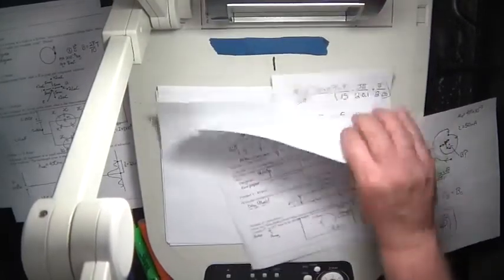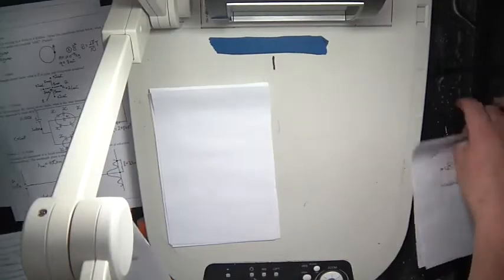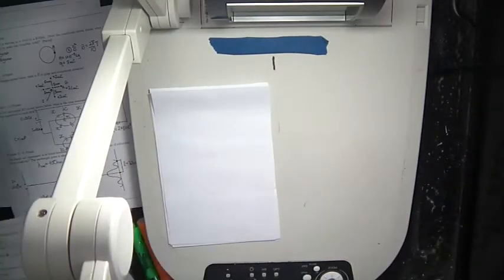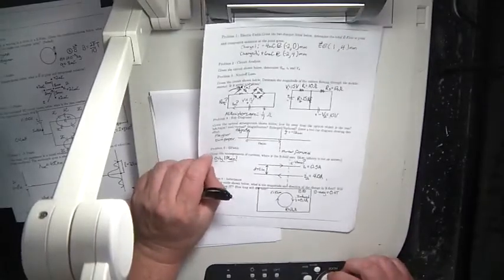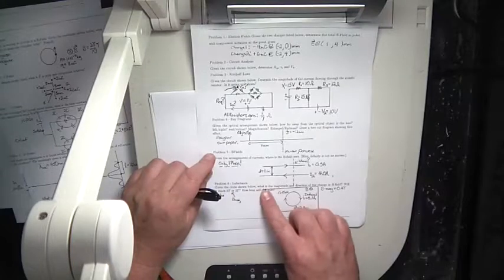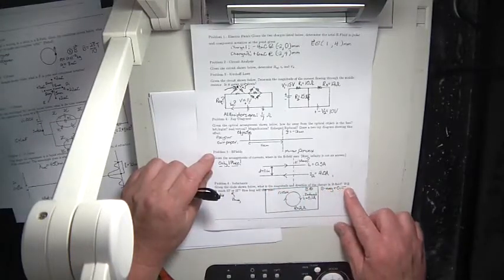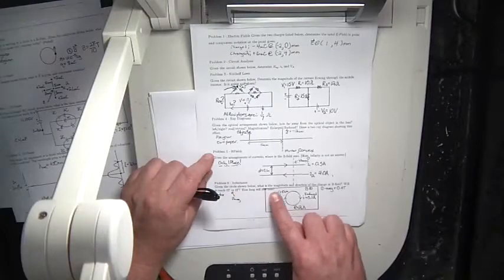All right, what we're going to do is number 6. Given the circle shown below, what is the magnitude and direction of the change in B field? Will it reach 0 or 2 Tesla? How long will this take?